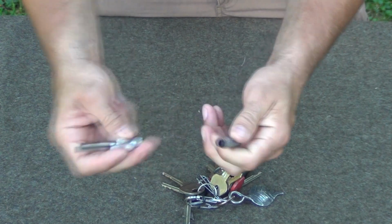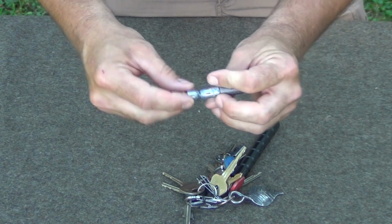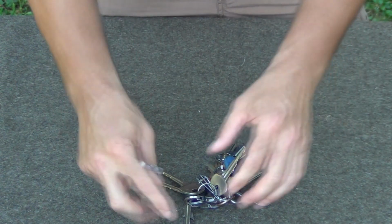And I do keep one on hand just in case. I don't use it a whole lot. I have practiced starting fires with it because it's good to practice with your gear. But generally I carry this as an emergency and as a backup.